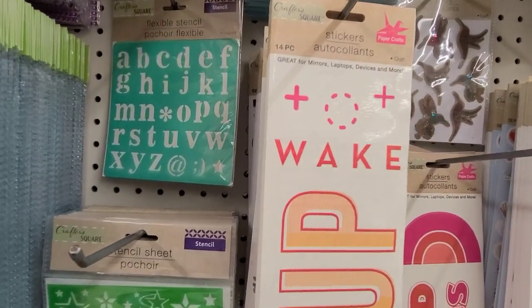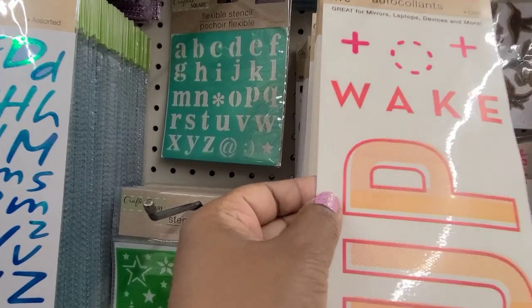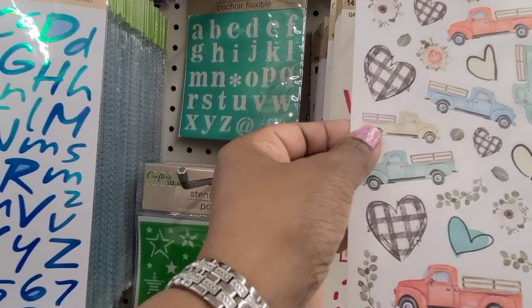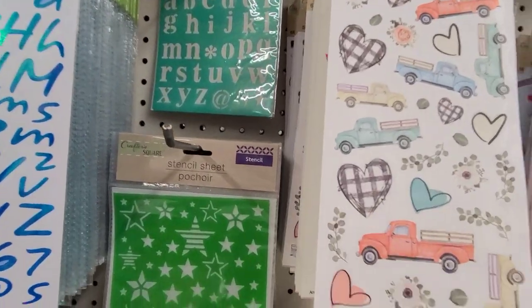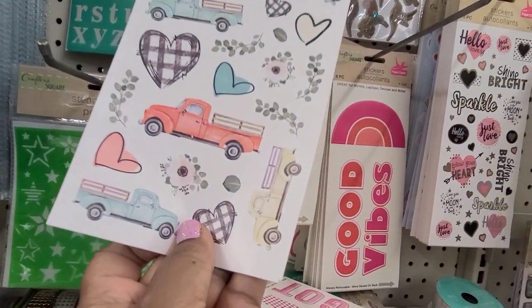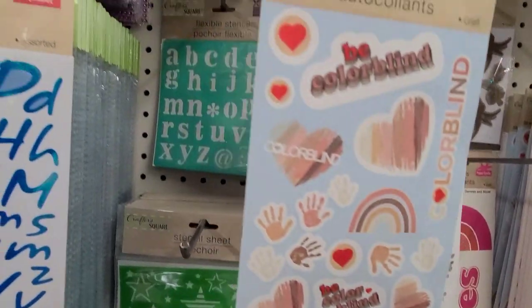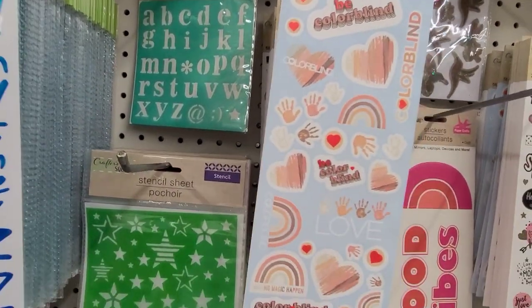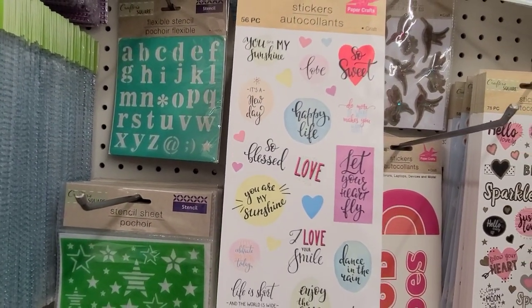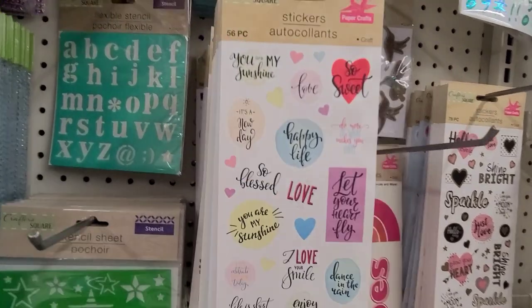Here in the sticker aisle, they got some brand new stickers, and this one says wake up. Then the other one has a whole bunch, it's 68 pieces, it has the truck and all that in it, and this is what the back of it looks like. Then they got this one that says colorblind on it. Then they got this one that says, you are my sunshine, so sweet, so blessed, let your heart fly. Another one of you are my sunshine.